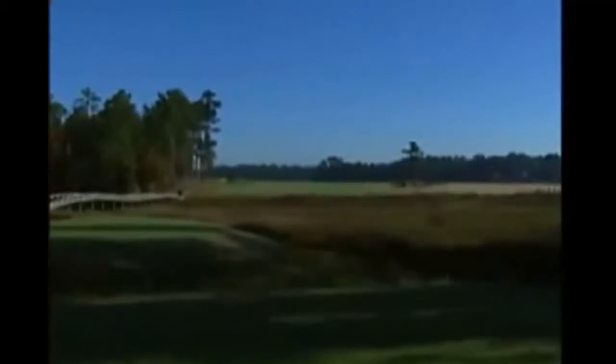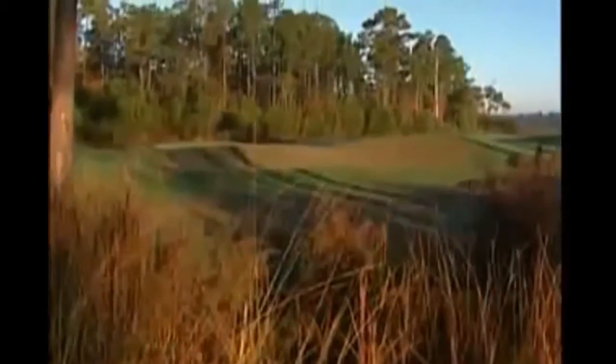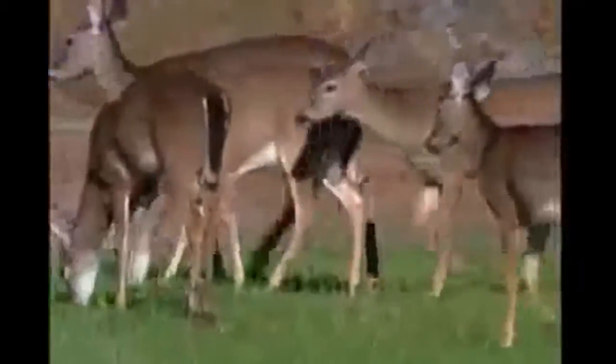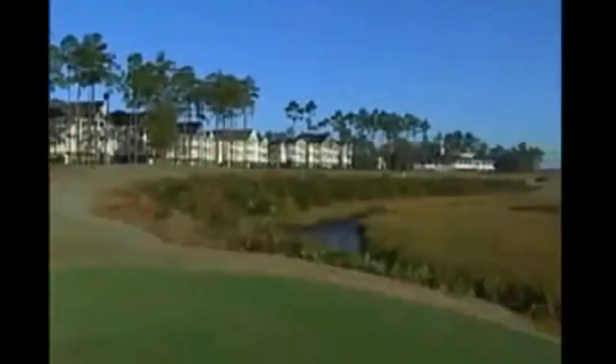You know, the comment we hear more than anything is, of course, great golf course, but as far as the difficulty goes, most people say, I want to come back and play it again because I know I'll play it better the second time. Now, challenge aside, River's Edge offers each and every golfer the opportunity to feel at one with nature. 7 holes that run along the Shallotte River or either across the Shallotte River.